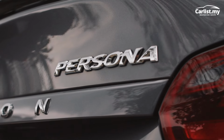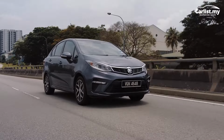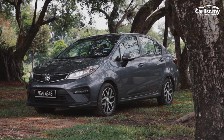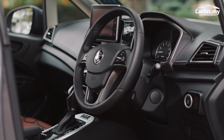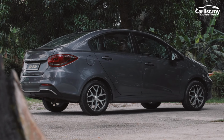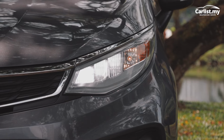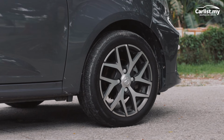It's no secret that this Persona is a pretty common sight on Malaysian roads. It has been updated over the years, and I'm a little surprised at how sophisticated it can look, even now in 2024. You can still definitely tell it's a sedan sibling to the Iris, but it looks so much more grown up that you don't make the connection right away. Some highlights include LED headlights, LED daytime running lights, and dual-tone 16-inch alloy wheels.